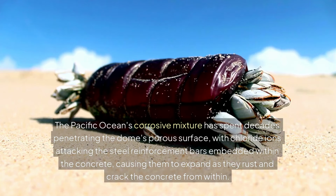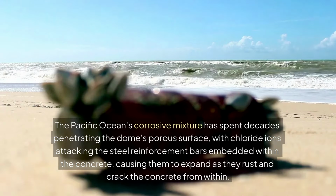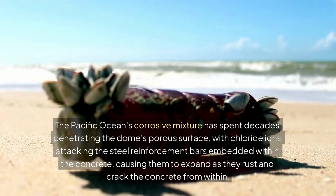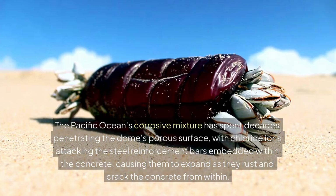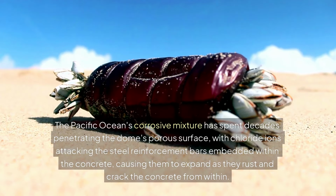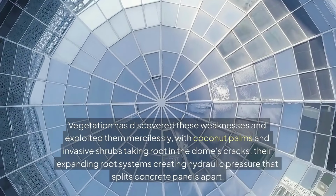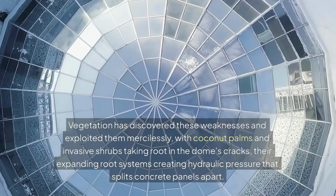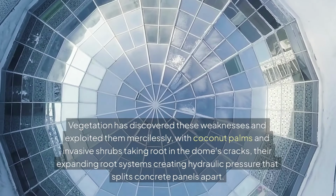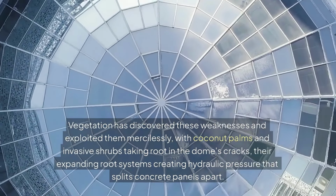Salt water has proven to be concrete's most relentless enemy. The Pacific Ocean's corrosive mixture has spent decades penetrating the dome's porous surface, with chloride ions attacking the steel reinforcement bars embedded within the concrete, causing them to expand as they rust and crack the concrete from within. Vegetation has discovered these weaknesses and exploited them mercilessly, with coconut palms and invasive shrubs taking root in the dome's cracks, their expanding root systems creating hydraulic pressure that splits concrete panels apart.